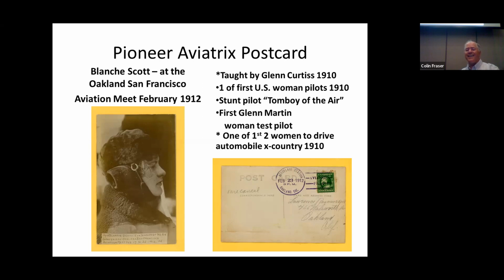And another one of her interesting accomplishments is she was the first woman to drive across country from east to west in 1910. She did so in about 2 months and 1 week. She did so with a woman reporter, and that was back when there was 218 miles of paved roads in the United States. So that's quite a feat. So she's quite an amazing lady.